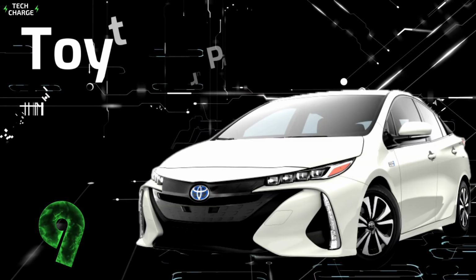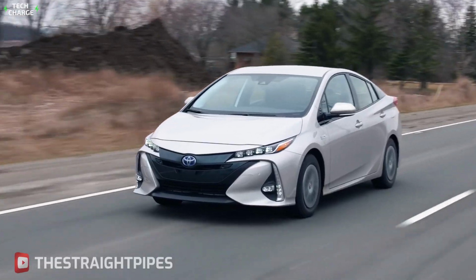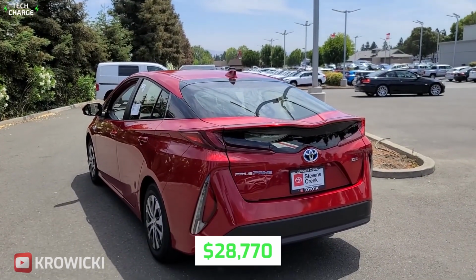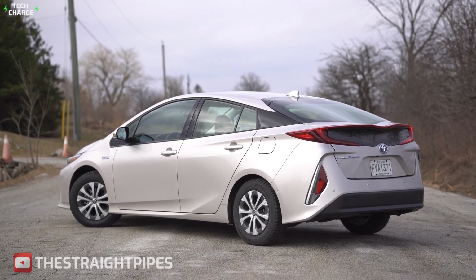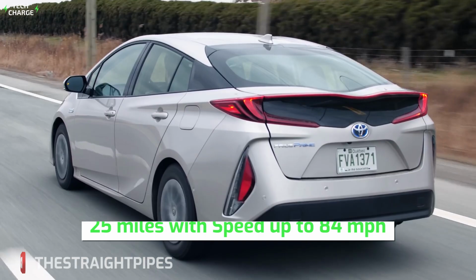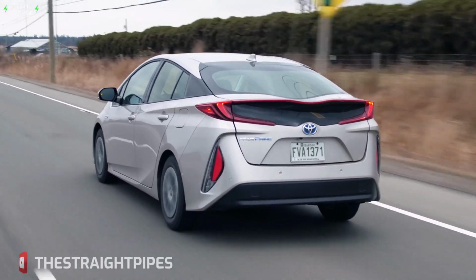Number 9. Toyota Prius Prime. Prius Prime is a plug-in hybrid car from Toyota launched in 2017. With a price starting from $28,770, Toyota Prius Prime is a combination of style and performance. With a 6.2 kilowatt battery pack, Prius Prime delivers an impressive electric-only range of 25 miles with speed up to 84 miles per hour, enough for daily commutes.